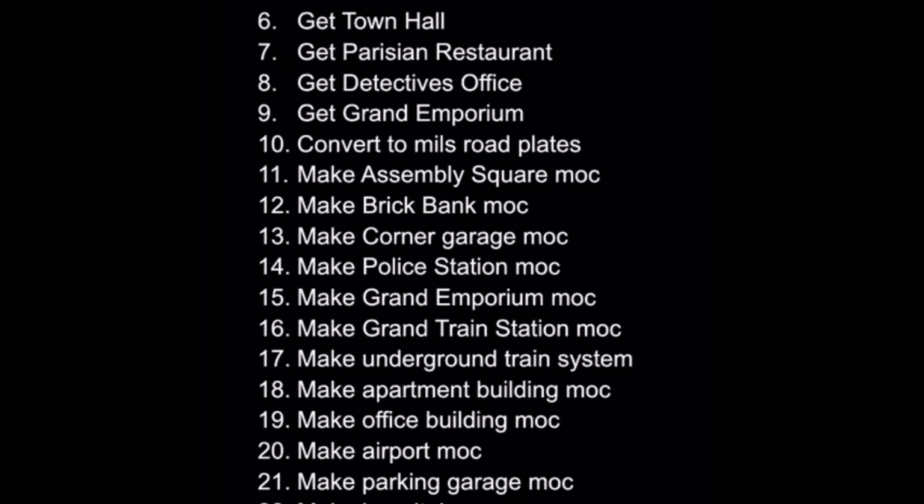The next thing on my list is to make the police station mock. The police station, as I mentioned before, it's a set coming out in 2021. Now, it's a very nice set, but I think it would look even better if it was bigger, and the two small businesses on the side. If they were bigger as well, I think that would also look good.